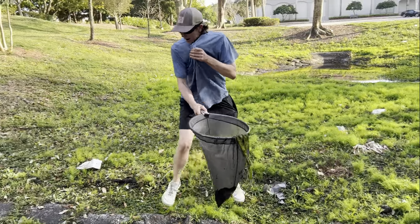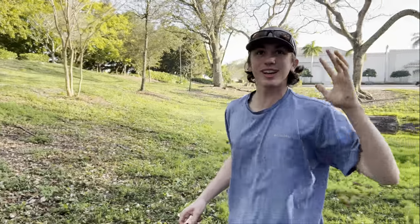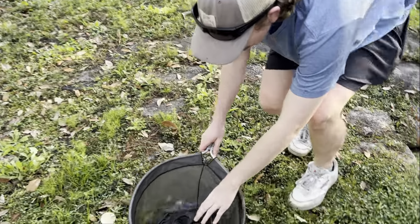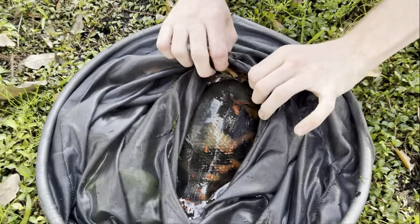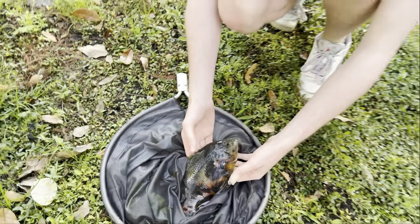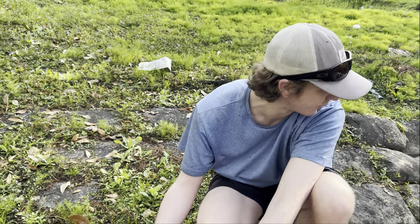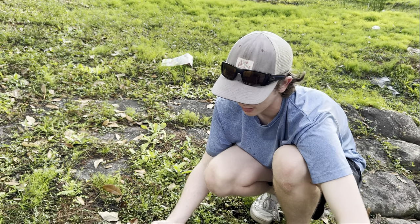Oh my God, dude. Are you kidding me? Yes, we got a freaking Oscar. It's so pretty, too. Dude, look at the red on this little guy. Oh, he's gorgeous, dude. Beautiful. He's going straight into the Oscar army, baby. That is so sick. There was another one, I think, where that was like a vieja or some other sort of cichlid.